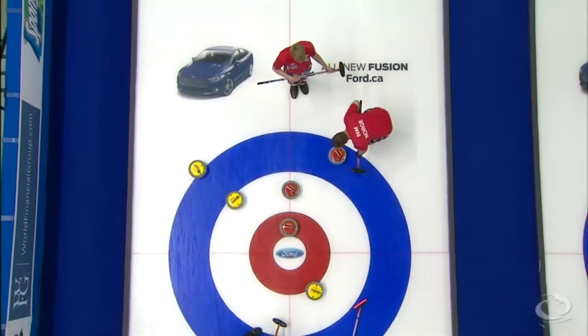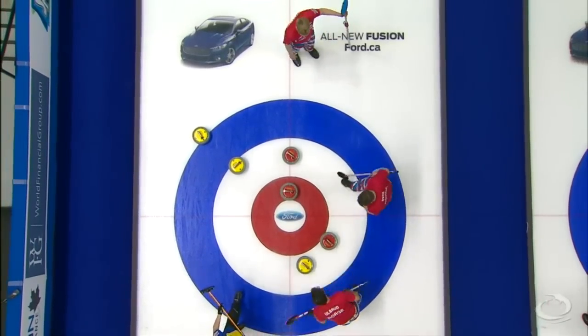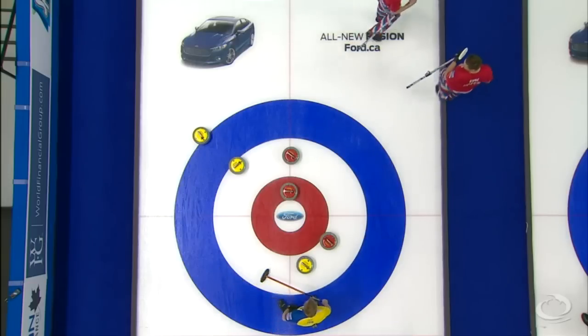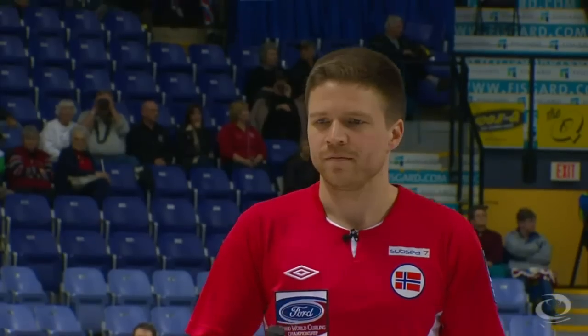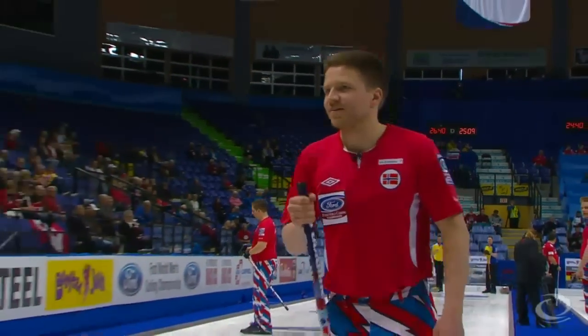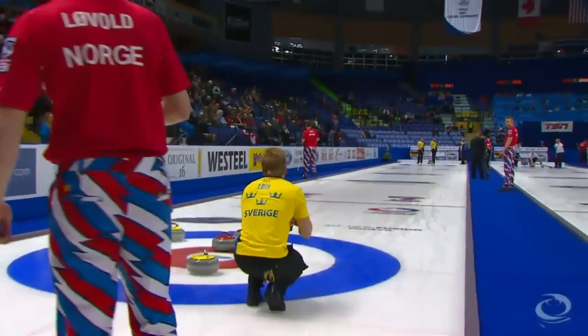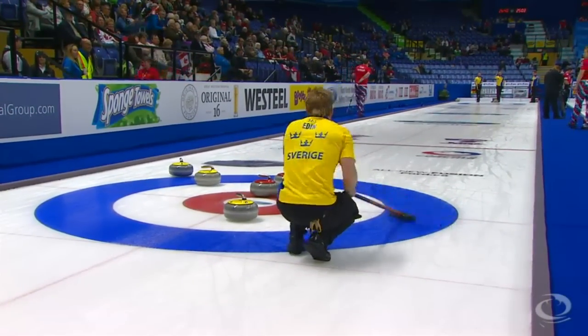This has no line at all. Just going to tap it. Well, pushes that further. They do lie 1-2, but a chance now to get a couple of them out. Yeah. Double here for Sweden, and Norway has to probably make a draw to the left side in the house. Just split the house.